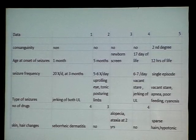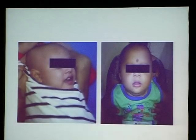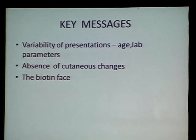In one of these patients, the biotinidase levels were done just because the child had refractory seizures, which were not responding to any of the anticonvulsants. So we just wanted to highlight the variability of presentations, the absence of the cutaneous changes, and interpretation of the metabolic panel, because that is where usually we get non-specific changes which we are unable to interpret. Thank you very much.